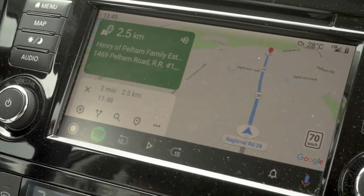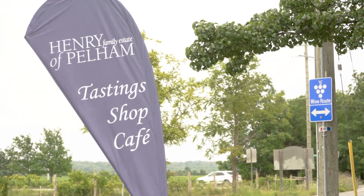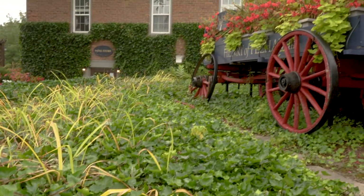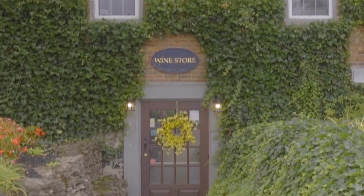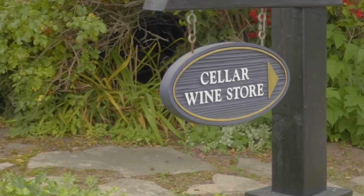We arrived at our first destination, which was in fact a winery. It was the Henry of Pelham Winery. We've actually been here once before and we enjoyed it so much that we decided to come back. We got there at noon, which was just in time for tastings.